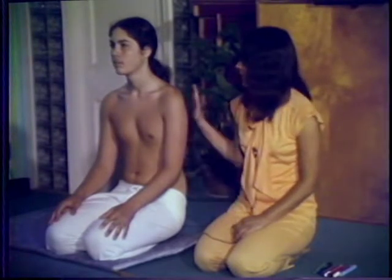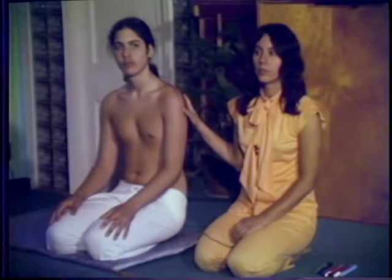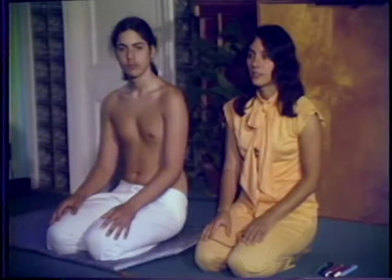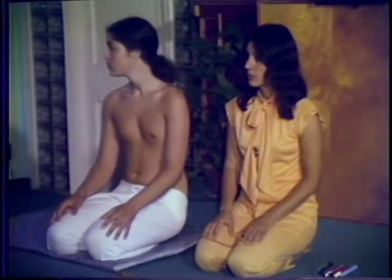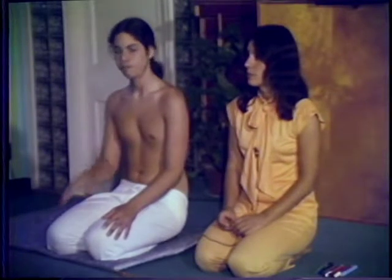So that's true of the skeletal system. And really, it's the constant use of the way we use our bones that determines their position in our body. That's why yoga is so useful, because it begins to restore the proper positioning of the bones.